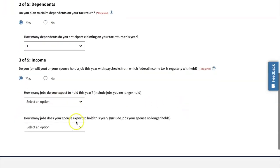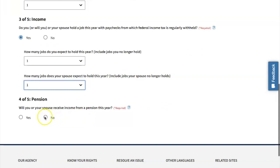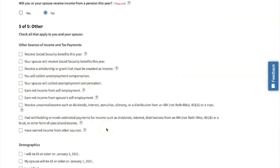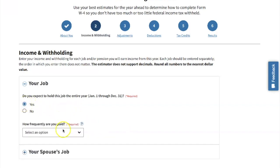Federal income tax is withheld all the time. You're just going to have one job because you're really good at sticking with that job. Your spouse is going to have a job. You're going to stick with that. You don't have a pension. And then you're not getting any of these other types of incomes. But again, you can see how robust this is, that it's actually asking those questions, even some demographic questions, because there's credits that are available if you're blind and if you're over a certain age, 65 is what it showed on there. So you're going to hold this job the entire year. You get paid every 2 weeks.